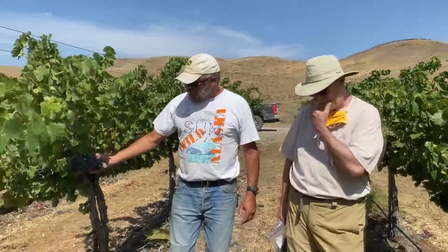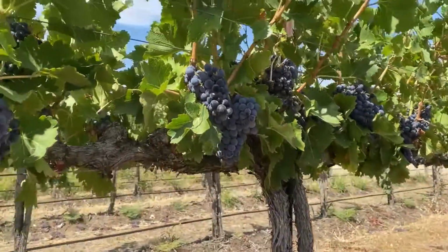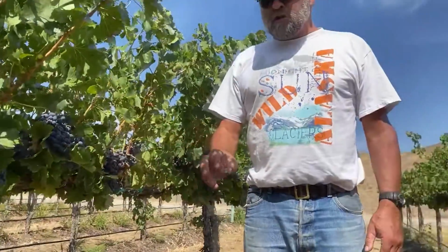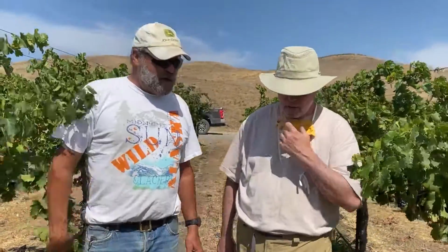A little cluster shaping. We can see you dropped a lot of shriveled grapes. Are these the grapes you dropped? No, they were extra. They were plump when they were dropped. They are now shriveled because they have been off of the vine for about a month with no life support.